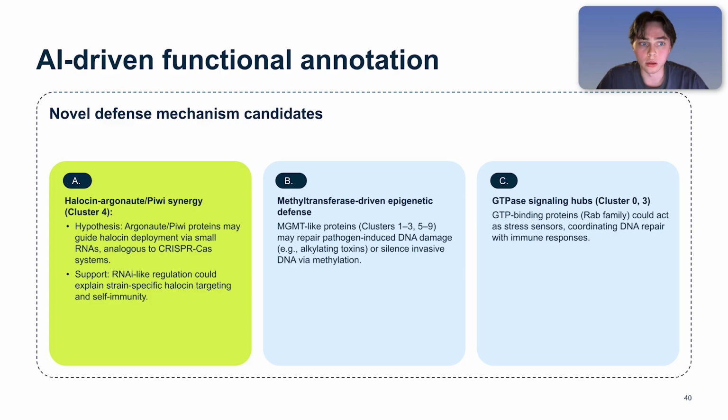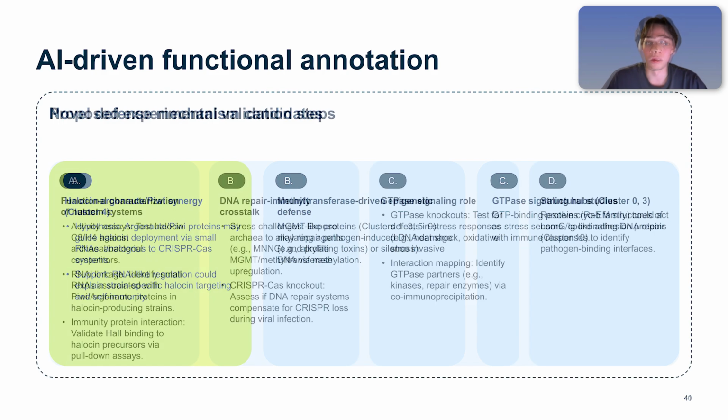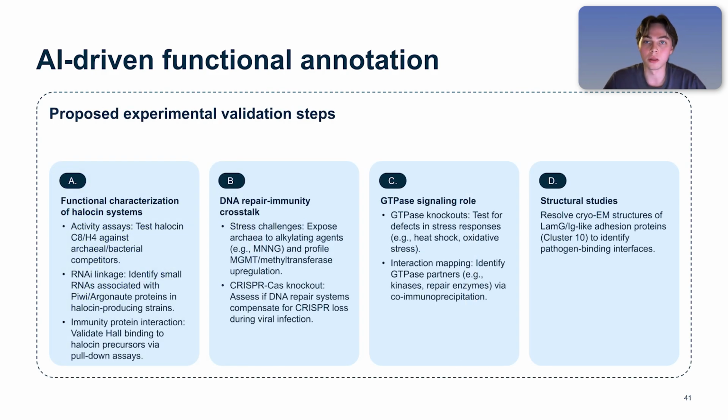We know that arginate and PV proteins might be guided by some RNA and DNA mechanisms, but maybe it is done, at least in some organisms, by hallucins. Who knows? The necessary part to understand whether we are just reading hallucinations of an AI model or not is to check it in the lab. So it suggested some experiment validation steps.